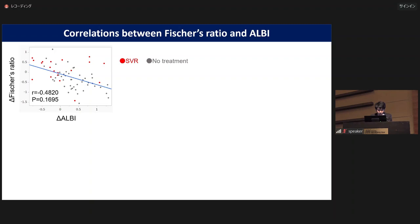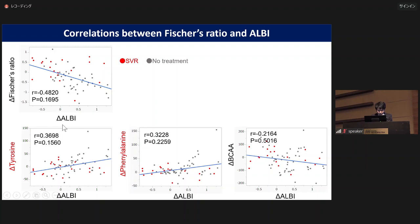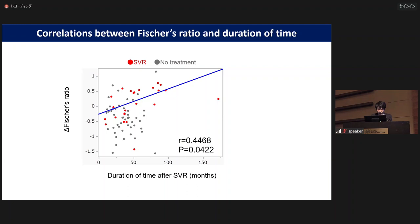And in SVR patients, the changes of Fischer ratio tended to be negatively correlated with the change of ALB. And the changes of tyrosine and phenylalanine also tended to have positive correlation with RB changes. These results were consistent with non-HCC patients. Furthermore, we evaluated the duration of time after SVR, and it was positively correlated with Fischer's ratio.